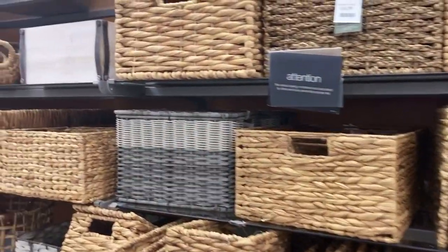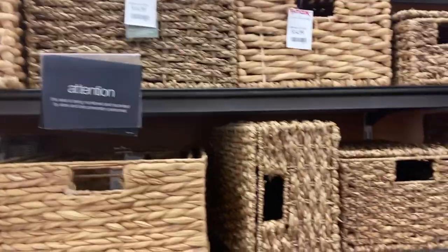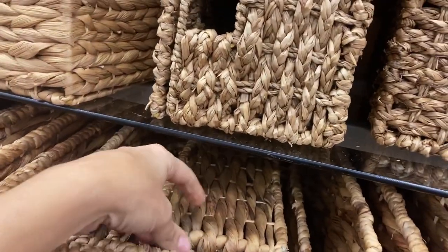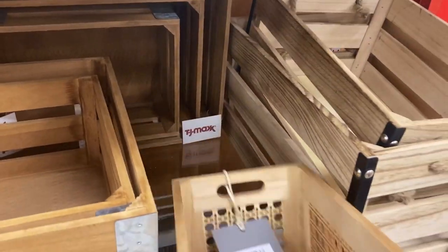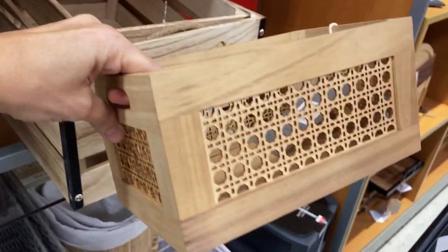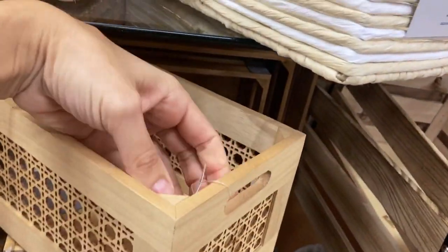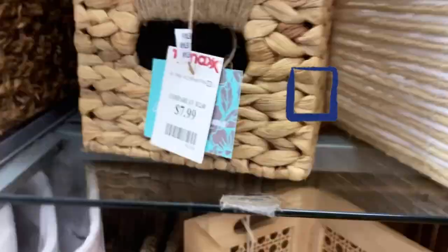Now I'm in the basket section because I want to look for just the right little basket to put some hand towels in as a decorative statement on my vanity. So I'm looking here for something small with an earthy vibe. Oh, I really like this one. This one really catches my eye because of the cane backing and just how small it is. I think it's a perfect size and it's $5.99. So this is going to work.